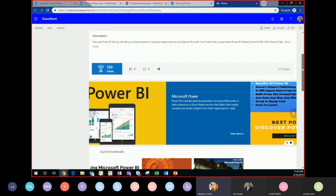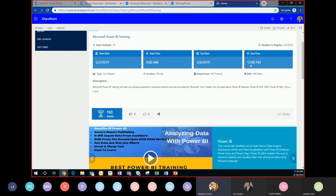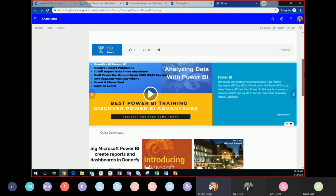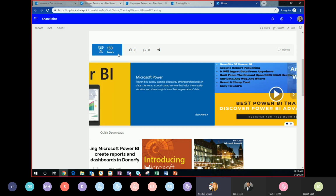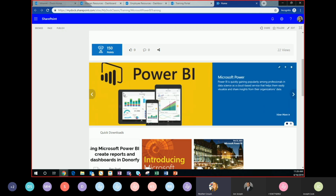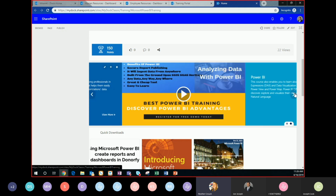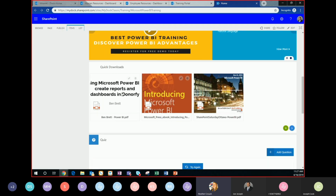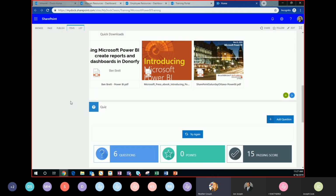So as you can see at the top here, which I scrolled too fast, you have all of the information: start date, end date, basically the information that you saw on the training dashboard that we were just on with the training list. Then as you scroll down, you'll be able to see your content. So this whole training course looks like it's worth 150 points. So it looks like I need to go through and read this article. There's a couple of videos. If you scroll over, I need to watch that, you can actually watch directly from the site. If you have any quick downloads, documents, you can have those there.